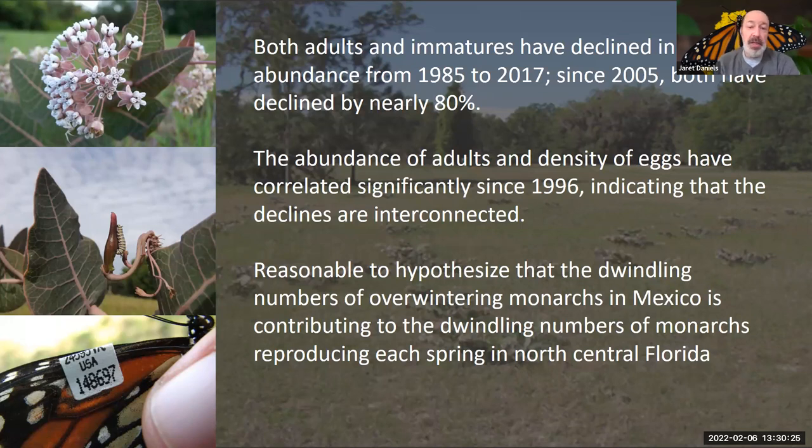And it's really reasonable to hypothesize that these declines are owed to the same reasons that the overwintering populations are declining, presumably loss of breeding habitat. And this is a study that's ongoing with my lab and will be continued for the foreseeable future. So this is an abundance of data which we're just getting into, and hopefully we'll be able to delve into additional questions regarding the nuances of the dynamics of the monarch populations within Florida using these data in the future.